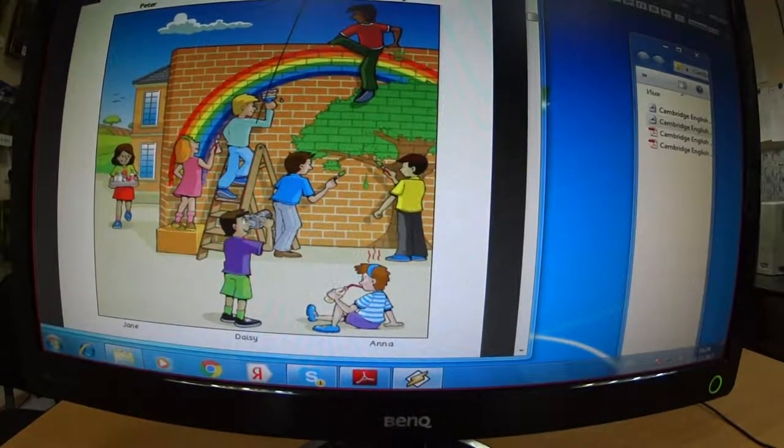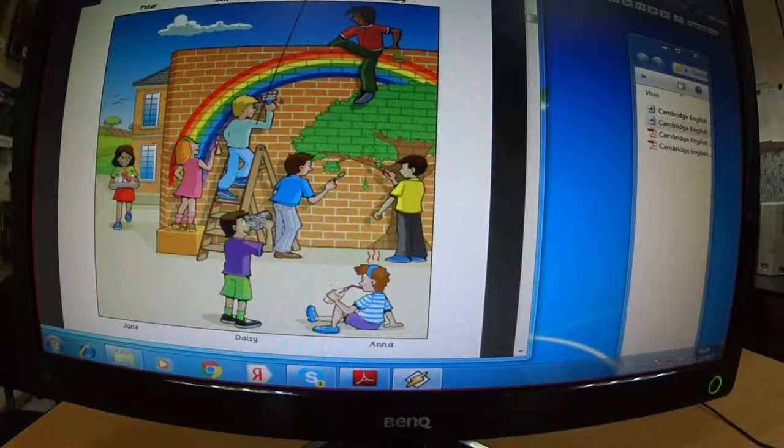Three. Look at Daisy. What's she doing? She's bringing a box of drinks for the children. Oh, yes. I'm thirsty. Can I have a drink, please? Four. One boy isn't painting. He's taking photos of the children. The one with the purple shirt? Yes. That's Jim. He likes taking photos more than painting.